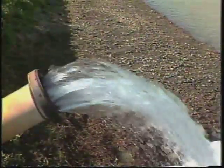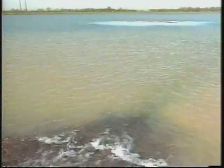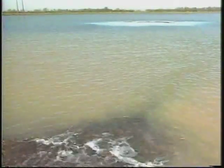Controlling nuisance aquatic insects presents another problem for baitfish producers. In the absence of approved insecticides, farmers reduce losses by filling ponds as rapidly as possible before stocking mats or fry. Insect problems increase as the spawning season progresses.